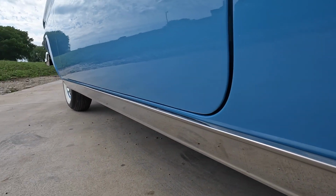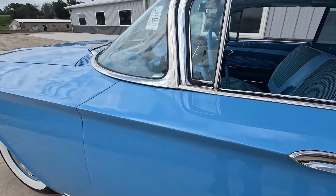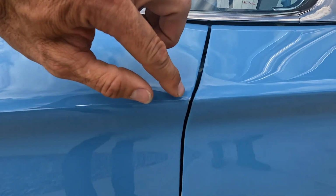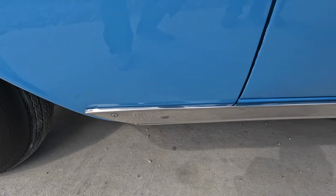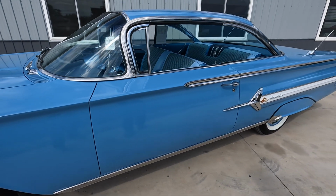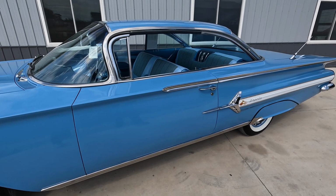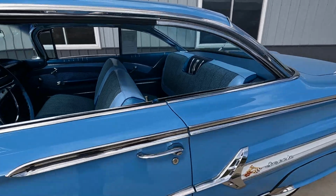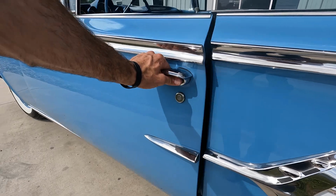Corner of the door is awesome. Don't miss your chance, guys, to own a really super nice 60. If that's what you're looking for, you're not going to find much of a better one under the $60,000 price range. We have just a little bit of chip here in the door, very small. It's crazy how many 2-owner cars from 1960 are still out there. And it was restored 30 years ago or so, and still looks like this. How many 2-owner cars from 2002 are still out there? I don't know. Not many. This door shuts and opens great as well.